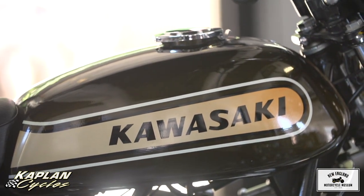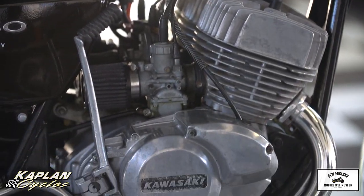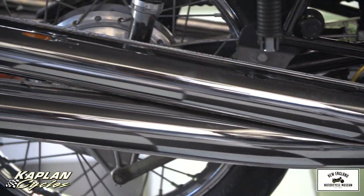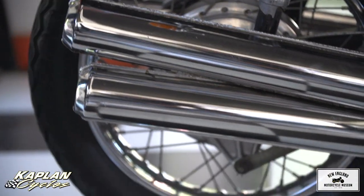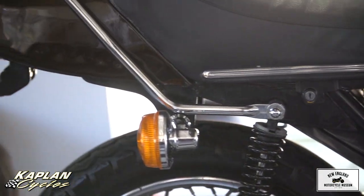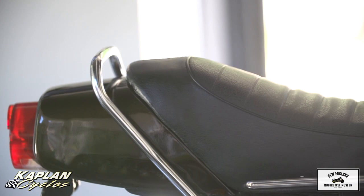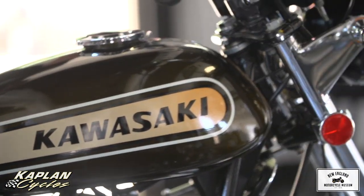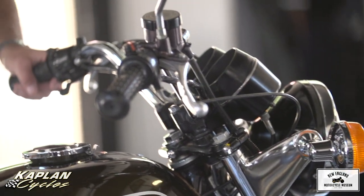And if you know anything about these H2 750 triples, you'll know that this Mach 4 model was the last and final version of it, and it had all the refinements that they had worked out over the previous years. This particular model has a longer swing arm, the factory steering dampener, the engine was tuned a little bit differently. They were notorious for being wheelie machines, so they had worked out some of the bugs, and this was the best bike to buy in 1974.